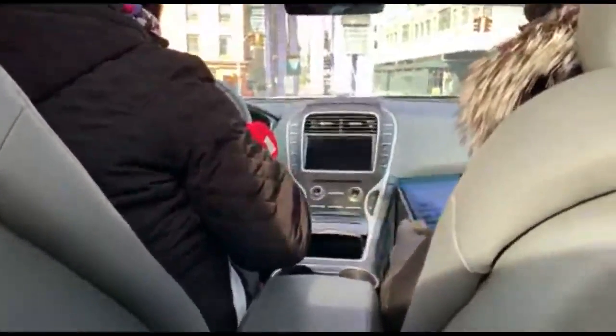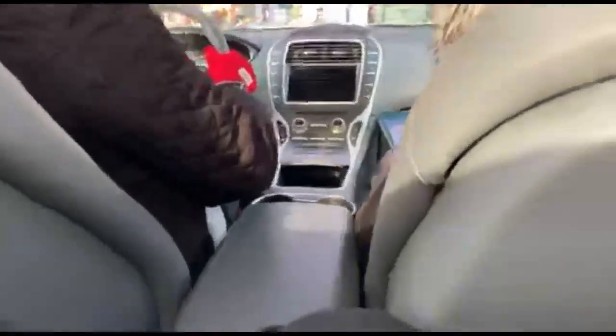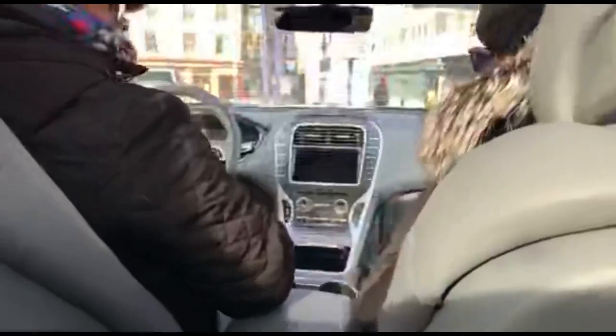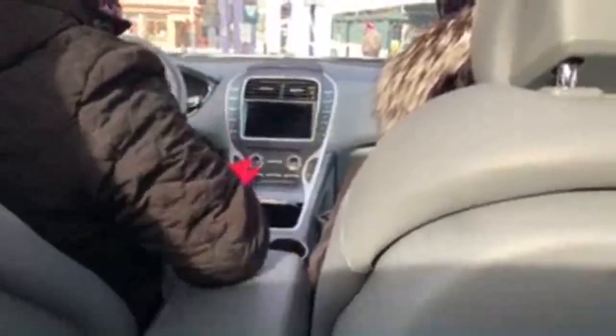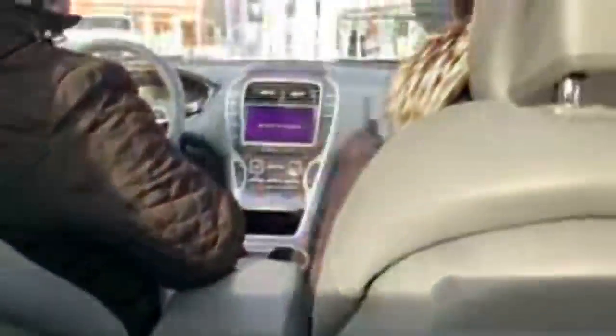Okay, now I just want to make sure that I'm set. It has to be on obviously before you can do that. So it is a push-button shift. You put your foot on the brake, and here's your start button. Okay, my foot is on the brake. Oh, there's the start button. It's here. That's interesting. Yeah, they put them in different places. And it is a push-button shift as well, so to go into drive, you would hit that, do whatever you need to do to adjust the seats.